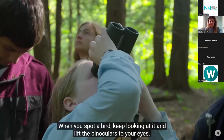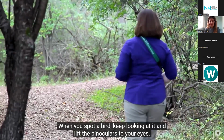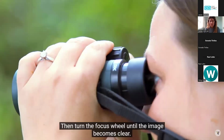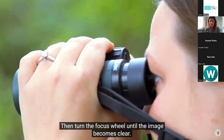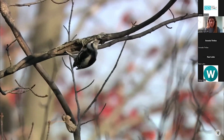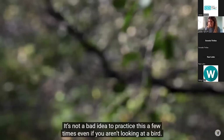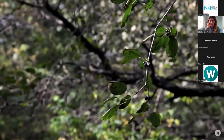When you spot a bird, keep looking at it and lift the binoculars to your eyes. Then turn the focus wheel until the image becomes clear. It's not a bad idea to practice this a few times, even if you aren't looking at a bird.